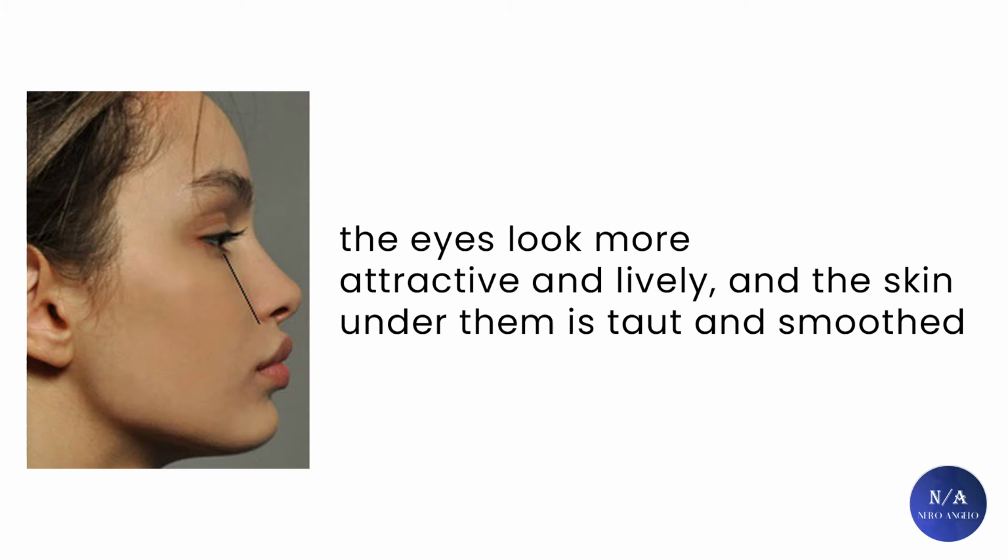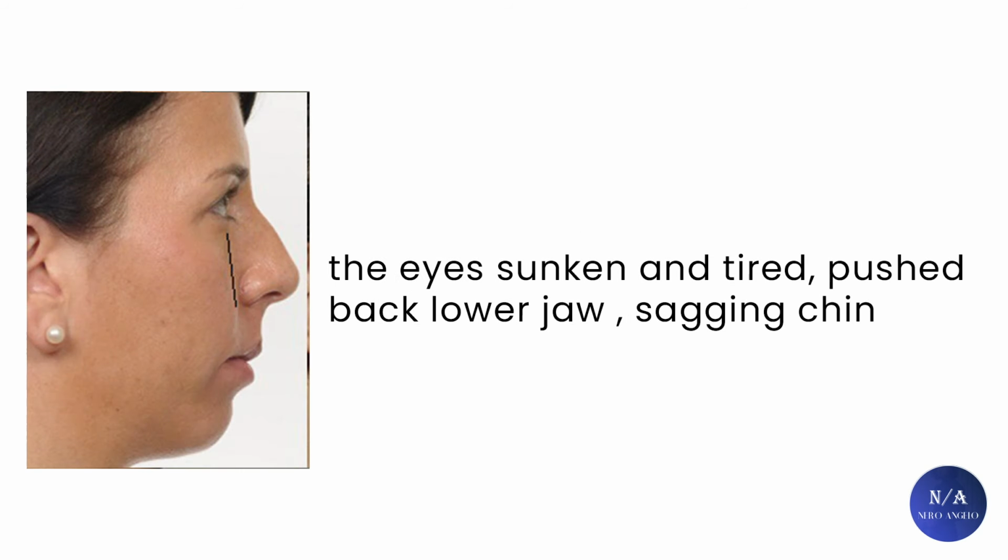This is why with a horizontally developed face, the eyes look more attractive and lively, and the skin under them is taut and smoothed. At the same time, a vertically developed face with a flat maxilla extended downward makes the eyes sunken and tired. In addition, the pushed back maxilla blocks the anterior and lower jaw extension, often causing crowding around the canines and the lower arc. And the lower jaw pushed back always gives an unattractive, sagging chin.